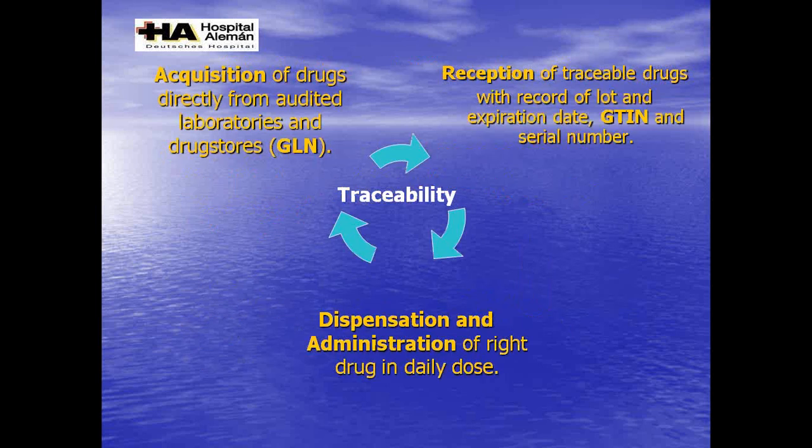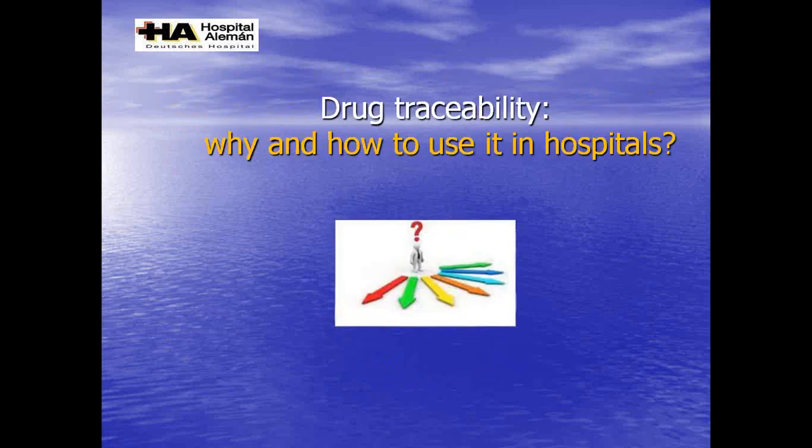In our hospital, we begin the traceability with the acquisition of drugs from the audited laboratories, an audit made by our pharmacists before the pharmacy industry is a provider for us. Then the reception of the traceability drugs with record of lot and expiration date, GTIN and serial number. And the last step is the dispensation and administration of the right drug in the daily dose.